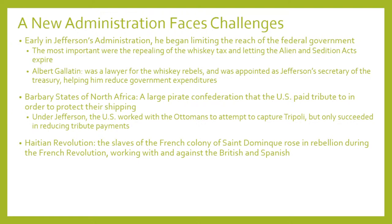Well, there was also another major event happening much closer to home. The French Revolution had been going on for a few years now, and in Saint-Domingue, the slaves of the French rose in rebellion as well. So at first they worked with the French, the British and the Spanish against the French, but then once the British and Spanish decided they were gonna just take over, the freed slaves fought against them.